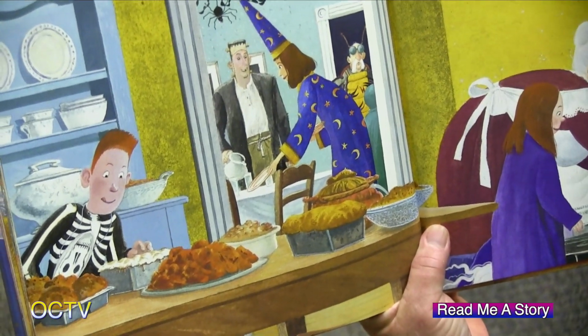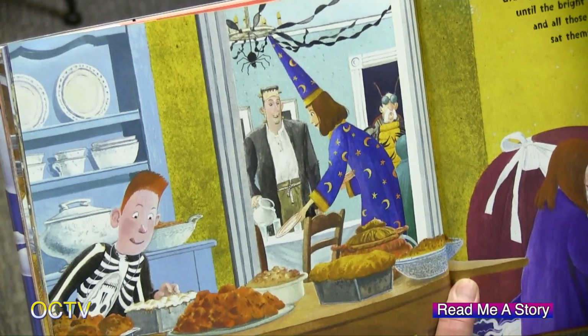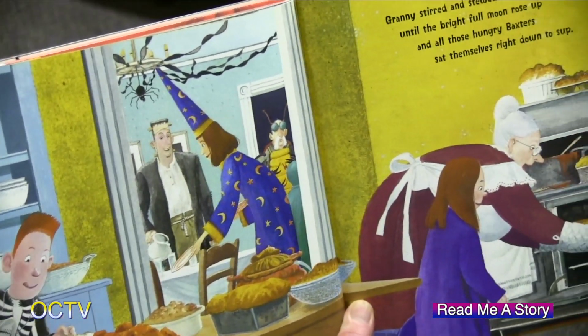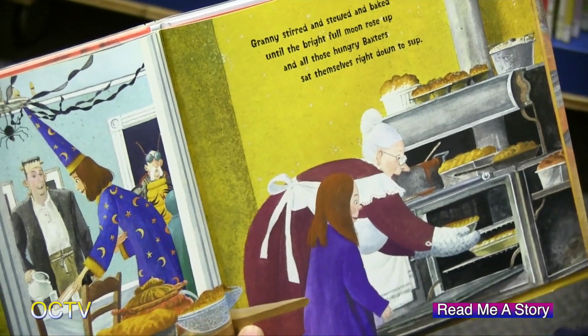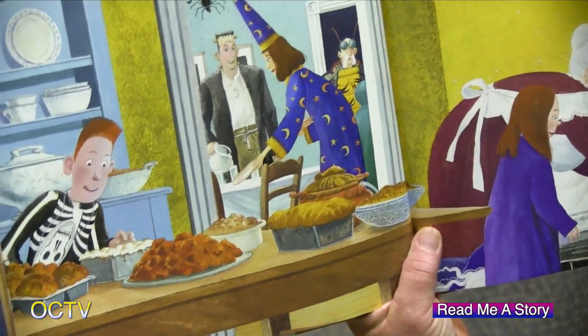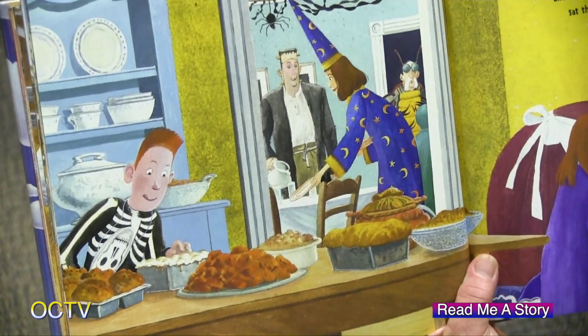Granny stirred and stewed and baked until the bright full moon rose up. And all those hungry Baxters sat themselves right down to sup. That means to dinner, to supper. Look, she's made bread and pie and soup. Man, this looks like it's going to be pretty delicious. Oh, Mom and Dad and Grandpa are dressed up for Halloween, it looks like.